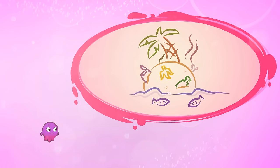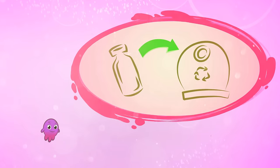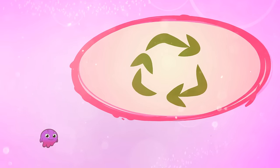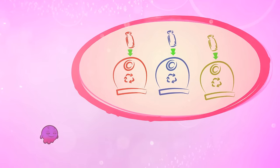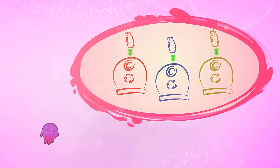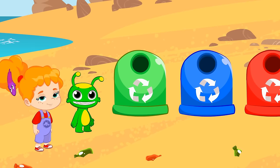Garbage can't be thrown anywhere. It must be thrown into the container. Also, we must recycle, throwing each bottle into their container. Green bottles inside the green container. Blue bottles inside the blue container. And red ones inside the red container. Come on, children, let's recycle all together.